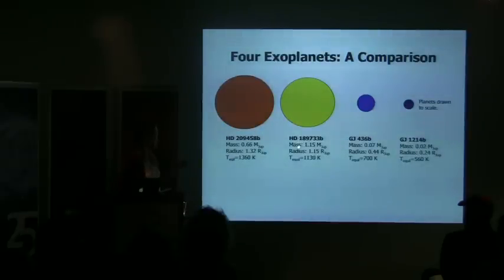HD 189733 is a little bit more massive, a little bit smaller radius, a little bit lower temperature. It orbits a K star. And it actually turns out to be a fairly spotty K star, which has been problematic for us. I'll tell you a little bit about that later on.